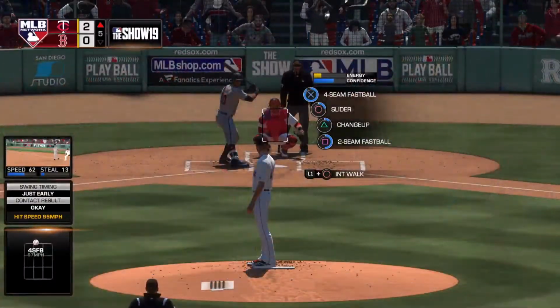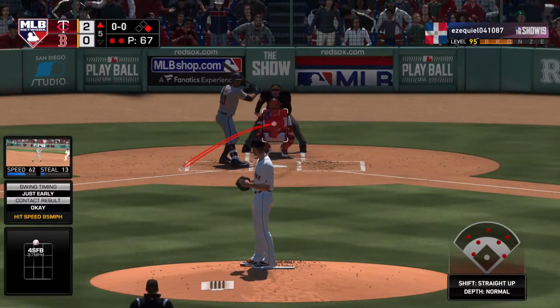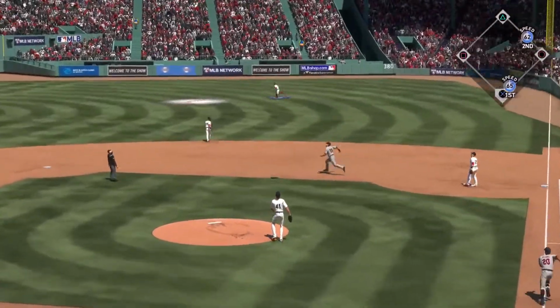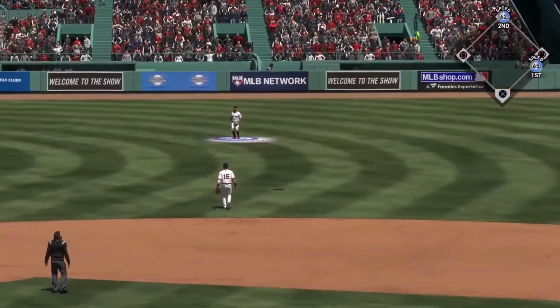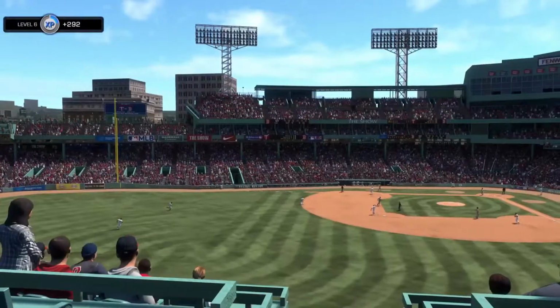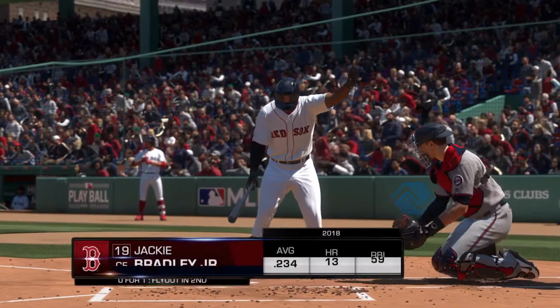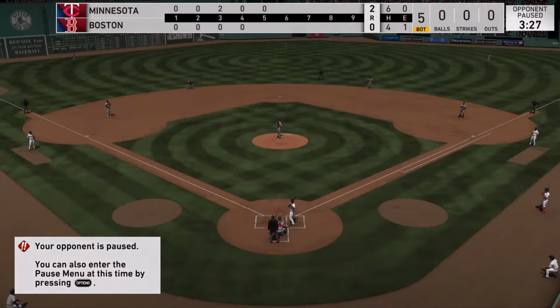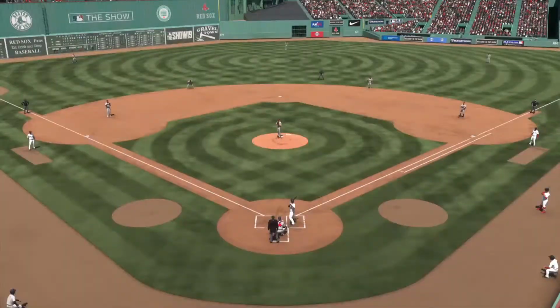Stepping in, Eddie Rosario. He's hitless in his 2 at-bats so far. He's set. Here it comes. Lofted in the air out toward right center. Betts has a read on it. No trouble with this one, and the inning is over. Here's Jackie Bradley now. Flied out in his first.